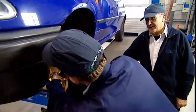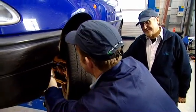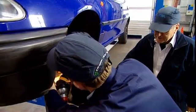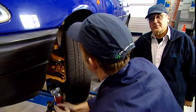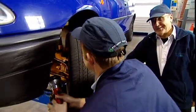Are you checking the drive shaft? I am, Brian, but I obviously can't see the joints because of the gaiters, but it might make a noise, and I'm also checking to see if the gaiters are split at either end. Well, you're right to check the inner drive shaft joint, but if the inner drive shaft gaiter was split, do you think that'd be a fail? I should think so. No, wrong again, mate. Not testable. It's just a pass and advise.